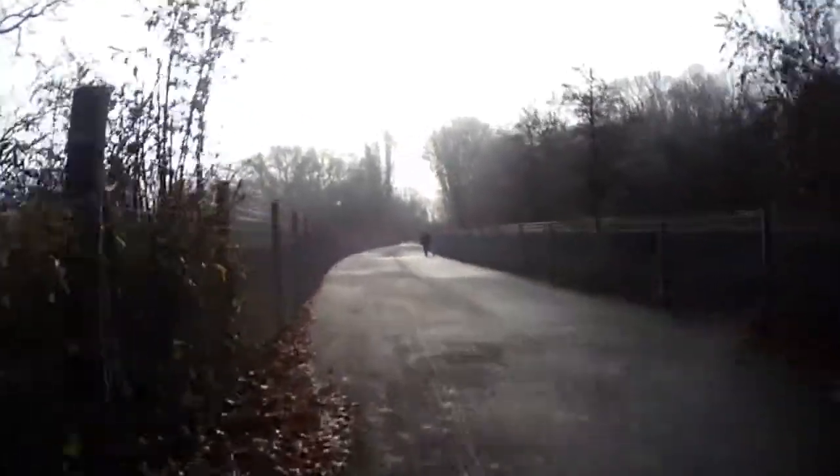This is what you have to watch out for. Young children on their own bikes. Sorry. That's okay. Generally speaking though, it's pretty nicely mannered on here.